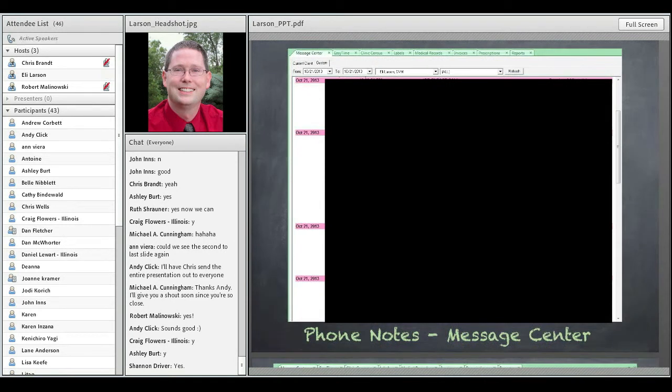For all client communication, we use the message center. That's for all of our phone notes. And it covers by doctor. So in this particular image, it's just all the notes for myself over a particular time period. And we have different headings. Anytime the front desk takes a message that the client needs a doctor to call them, they're supposed to put a heading, doctor, please call.